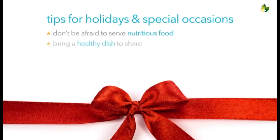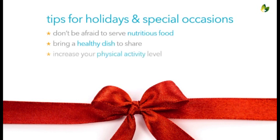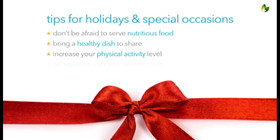When you're invited to a potluck or house party, bring a healthy dish to share, like a tray of vegetables with hummus, lentil soup, a salad, avocado sushi, or fresh fruit. You can increase your physical activity level during the holidays to help compensate for the extra calories you might eat. This will help you manage your weight and feel a whole lot better. You don't have to pass up on all your favorite treats at special events, but it's important to be selective and to eat with moderation.